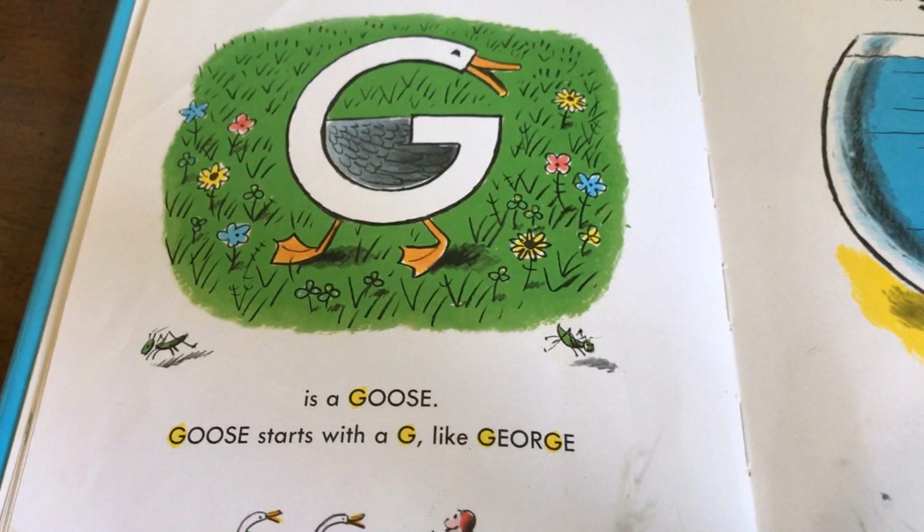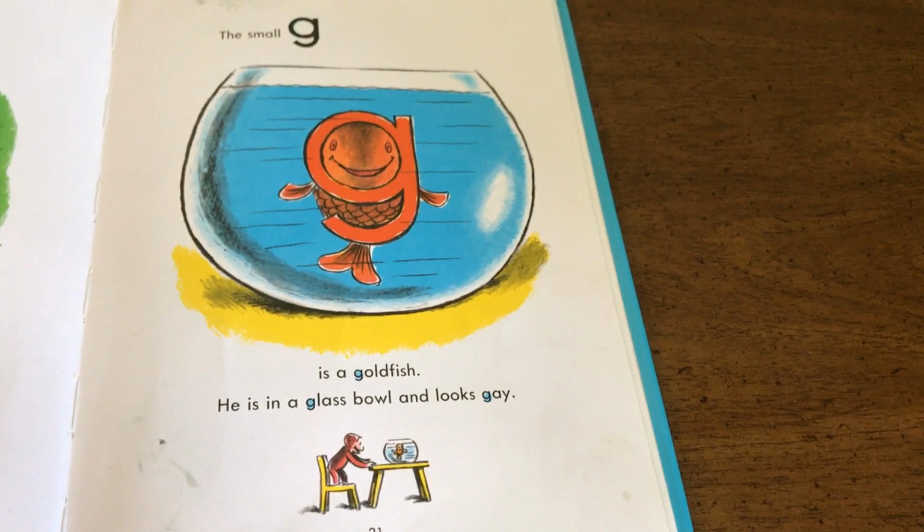The big G. G is a goose. Goose starts with a G, like George. The small g is a goldfish. He's in a glass bowl and looks gay. Gay. Being happy. That kind of gay.